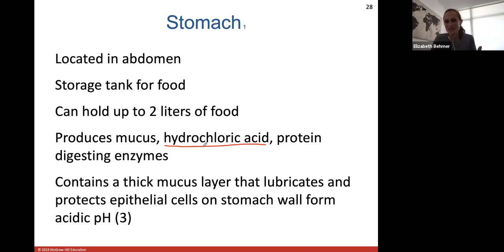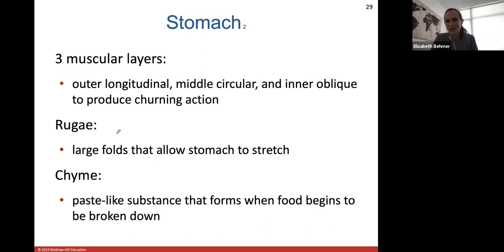Because of this extremely acidic environment, it can cause holes in your stomach wall, and that's called an ulcer. But your stomach will produce mucus, which is a protective, thick layer on the stomach wall itself to protect holes from being formed. You have 3 muscular layers of the stomach. Again, these muscular layers are important for producing a churning action, mixing the food, helping it break down. Rugae are large folds inside the stomach that allow it to stretch and recoil.